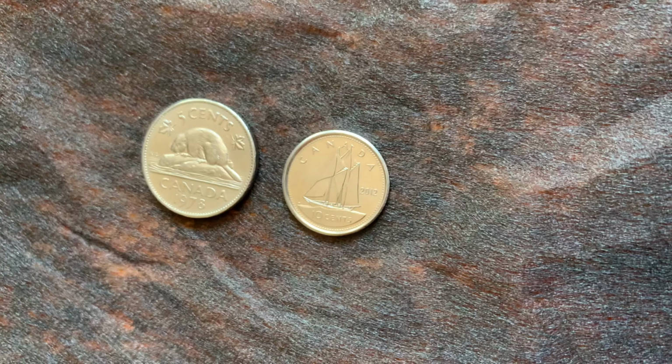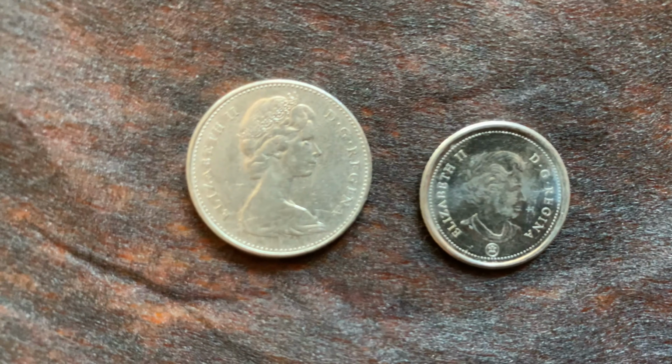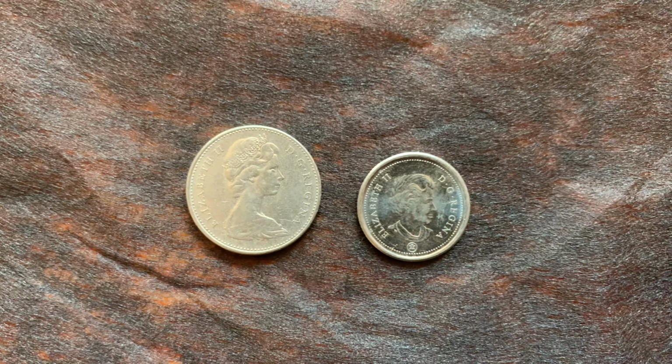We're gonna hop over to Canada right now, and this is a 10 cents from 2012, and it also has a ship on it, which reminds me of the New Zealand 20 cents, was it? I'm not entirely sure. And it also has some unknown woman on the back. No, that is Elizabeth II. Oh, sorry. Forgive me for not recognizing.